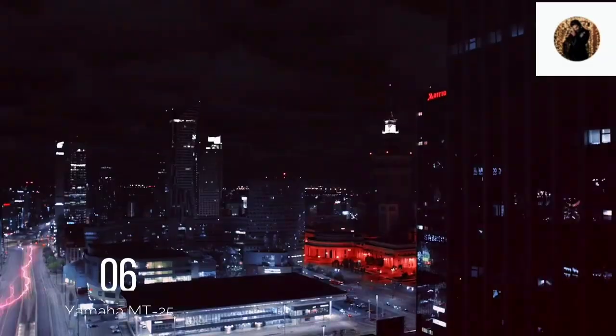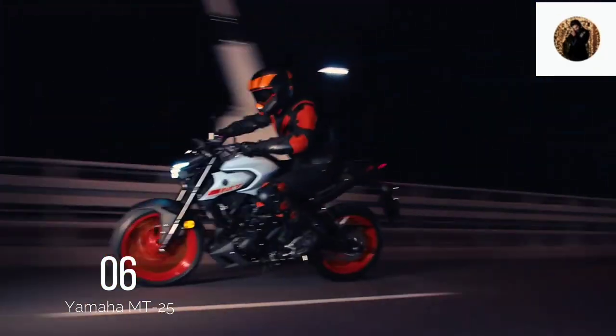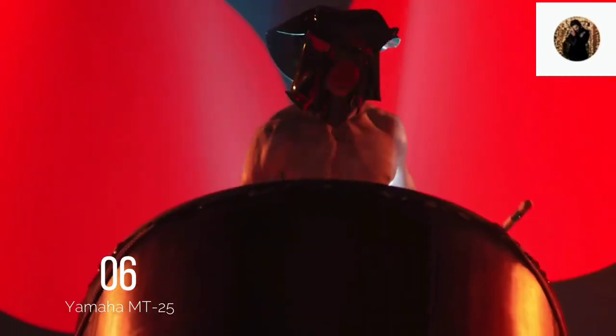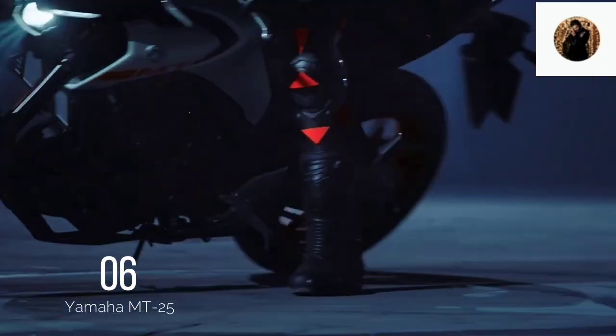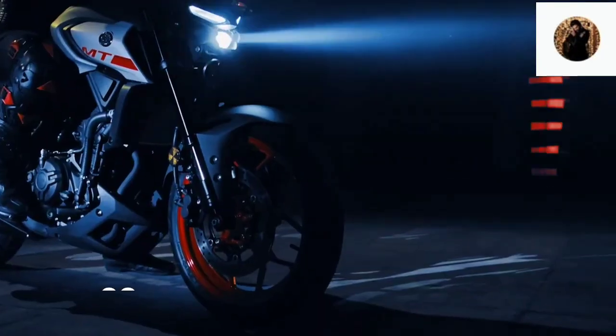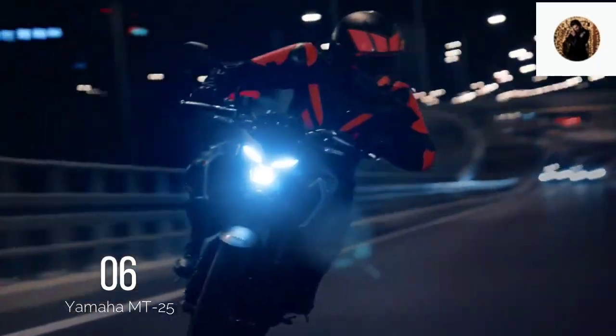6. Yamaha MT-25. The Yamaha MT-25 is part of Yamaha's legendary Master of Torque family. Unlike most of the single-cylinder bikes on this list, the MT-25 utilizes a parallel twin-engine layout, giving it a completely different personality. Engine, 249 cc liquid-cooled parallel twin. Power, 35.5 bhp at 12,000 rpm. Torque, 23.6 newton meters at 10,000 rpm. Weight, 165 kilograms.